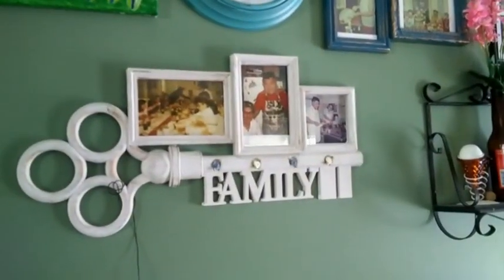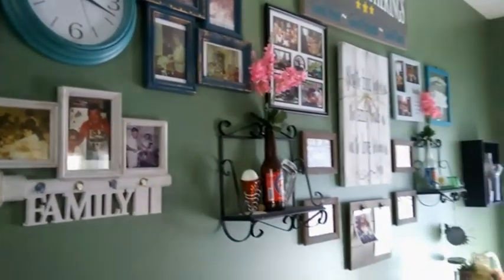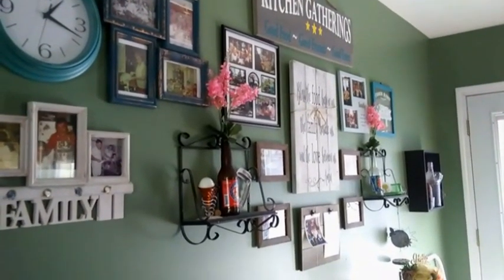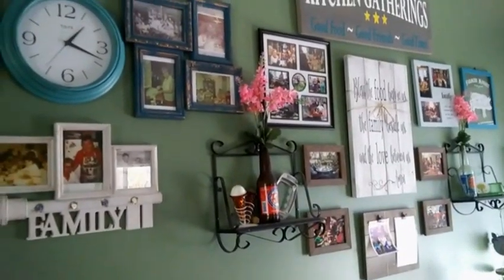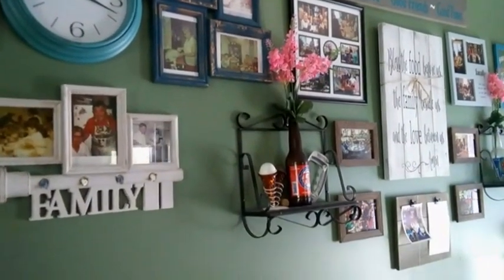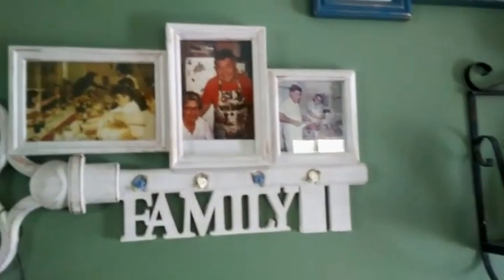So we'll start at this end down here. If you look at all these frames that I have, the majority of these are just cheap frames that I found in places like the Dollar Tree or Ross's or Big Lots. Anytime I find a frame that I love that's going to fit with what I'm doing, I pick it up. I've collected these frames over the course of a couple of months. So we'll start here.